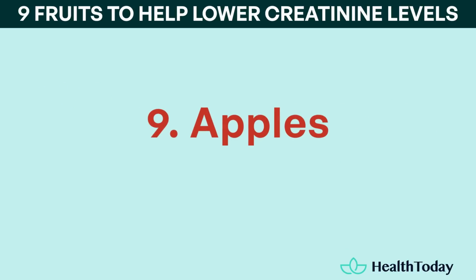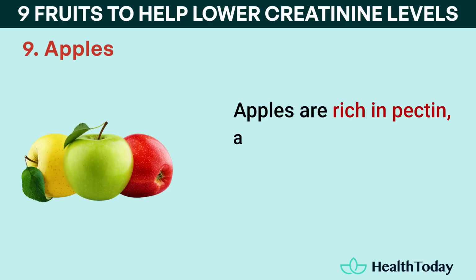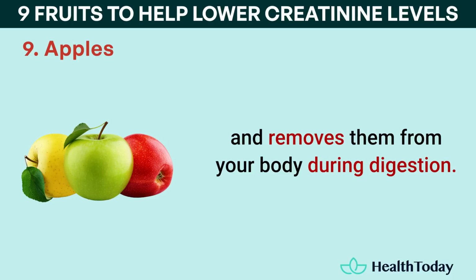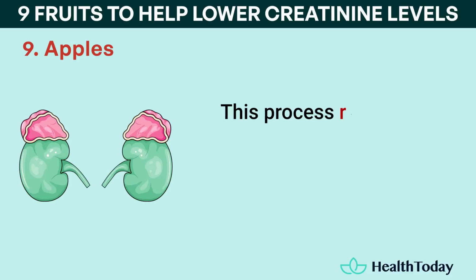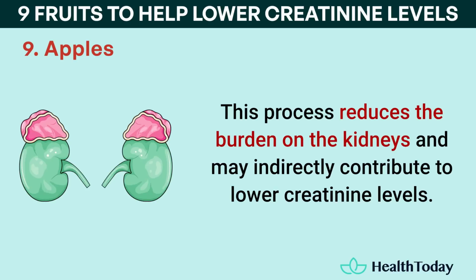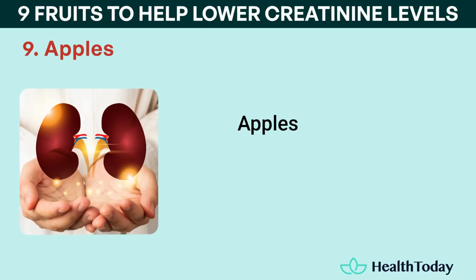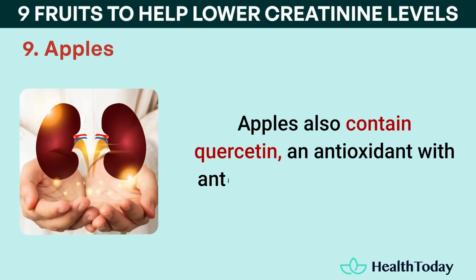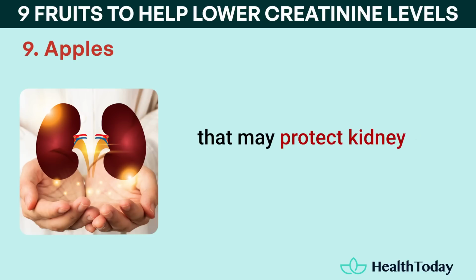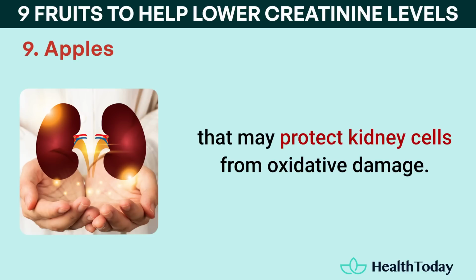9. Apples. Apples are rich in pectin, a soluble fiber that binds to harmful substances in your food and removes them from your body during digestion. This process reduces the burden on the kidneys and may indirectly contribute to lower creatinine levels. Apples also contain quercetin, an antioxidant with anti-inflammatory properties that may protect kidney cells from oxidative damage.